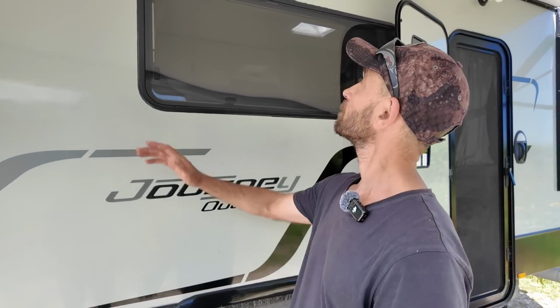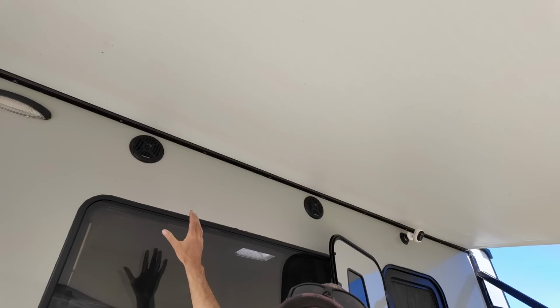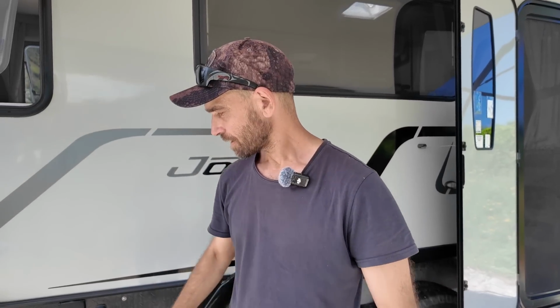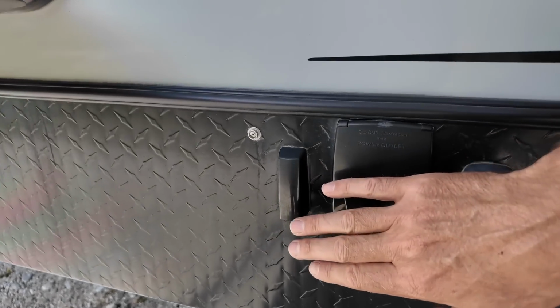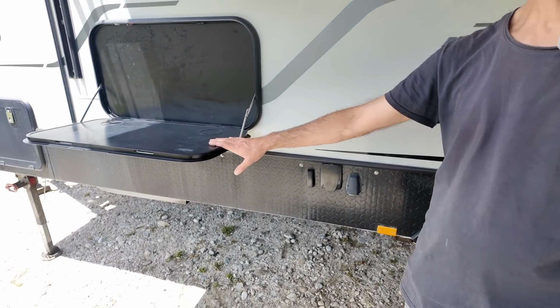Now, if you are one of those people who like to entertain the whole campsite with your music choices, then there are also some nice outside speakers there. So you can blast the campsite with those speakers. And if you really want to be that kind of person, you can also plug in a TV here. Here's a TV antenna output, so you can watch your favorite show, Coronation Street or American Idol, here on the outside.